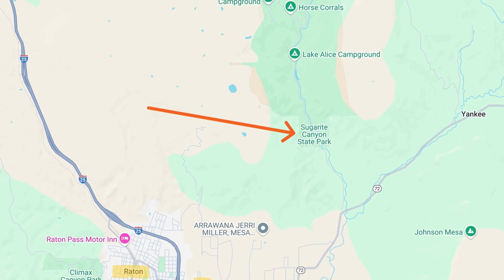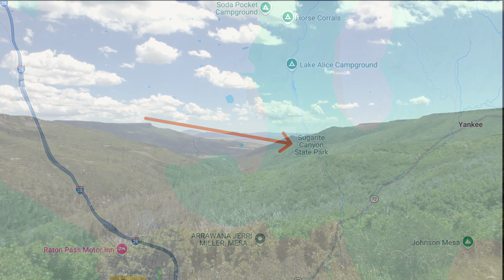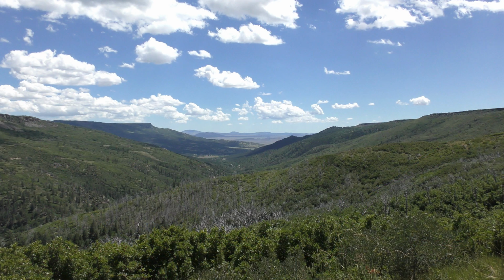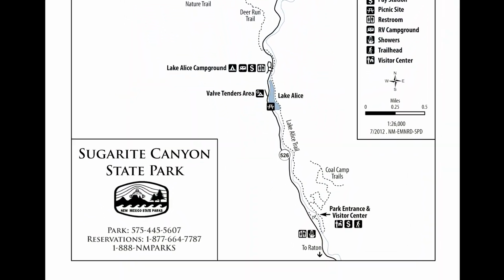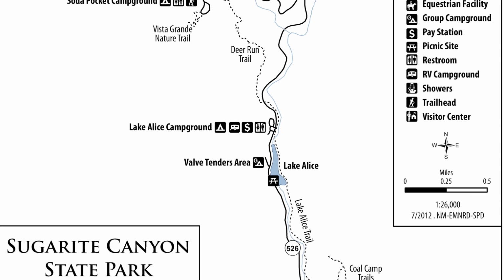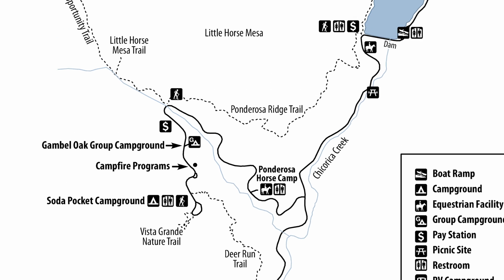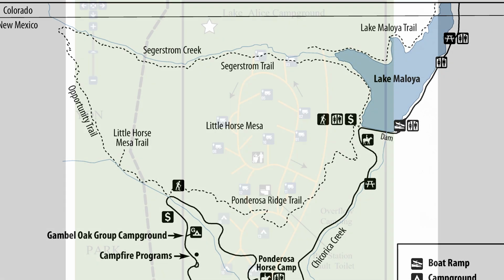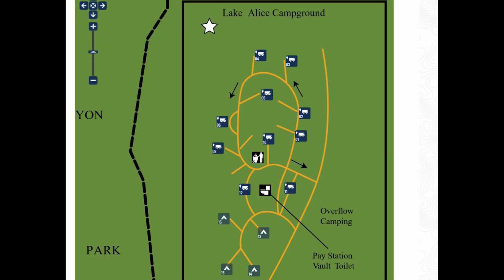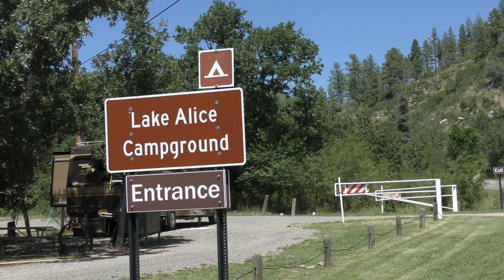It's a great place to stop and rest on a road trip, or it could be a great relaxing destination. The park opened in 1985 and sits at an elevation of 6,600 feet above sea level. It contains 20 miles of trails within its 4,500 acres and has about 35 campsites in 2 campgrounds, Alice Lake and Soda Pocket Campground. Let's take a look at the Alice Lake Campground, which has 12 RV sites with water and 30 amp electric hookups and bear boxes.